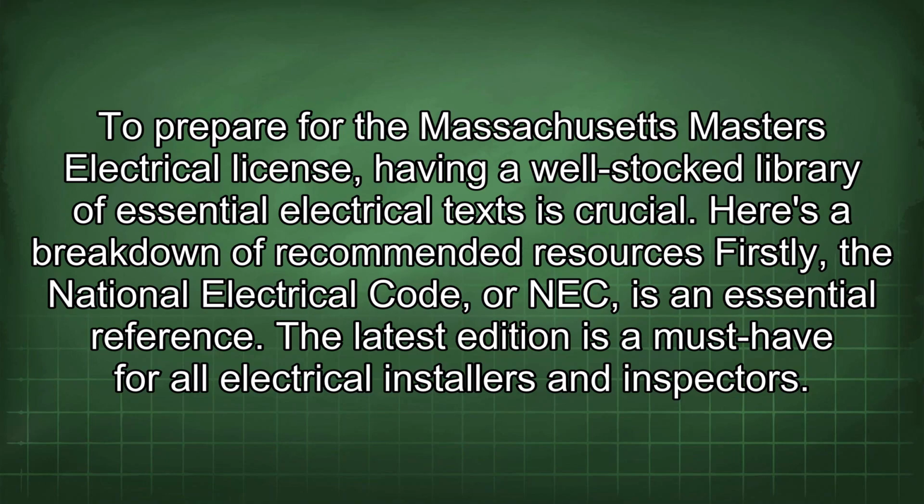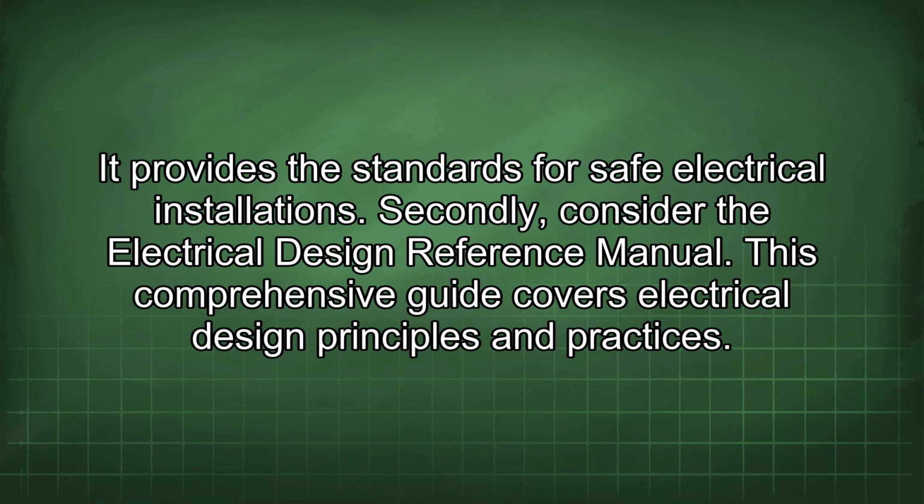To prepare for the Massachusetts Master's Electrical License, having a well-stocked library of essential electrical texts is crucial. Here's a breakdown of recommended resources. Firstly, the National Electrical Code, or NEC, is an essential reference. The latest edition is a must-have for all electrical installers and inspectors. It provides the standards for safe electrical installations.